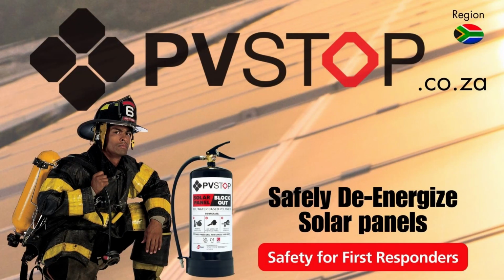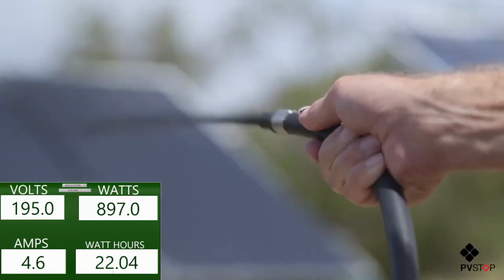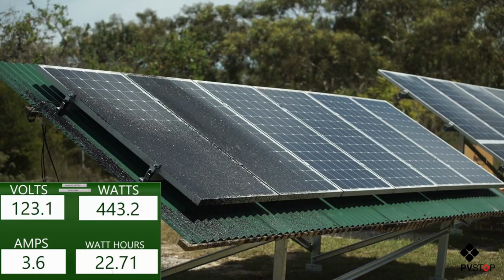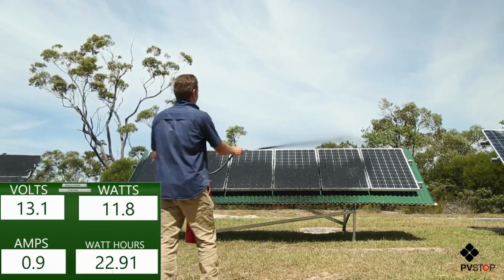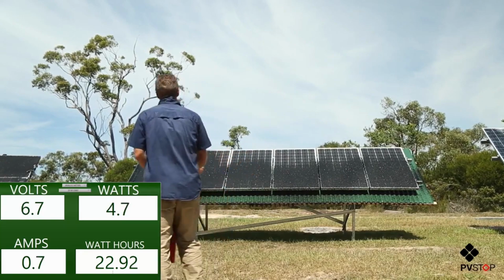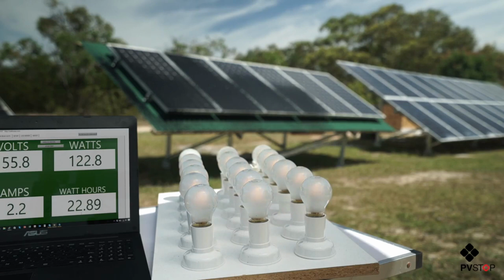PV stop, however, enables the secure disconnection of DC power sources from the sun, very safely and effectively, and is crucial during emergencies. By cutting off the flow of DC current, PV stop helps mitigate the risk of fire and ensures the safety of both property and lives. PV stop is non-conductive and fire retardant. This allows it to be used in emergency fire situations.